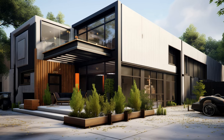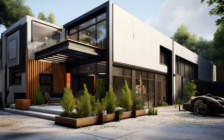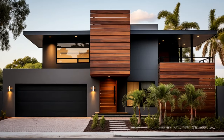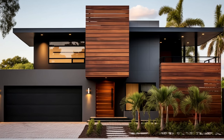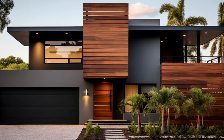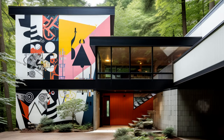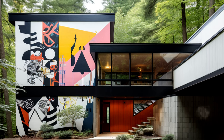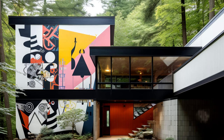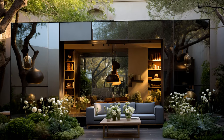Are you ready to step into a home where raw industrial vibes meet mid-century modern elegance? Today, we're touring a breathtaking house that masterfully blends these two distinct styles, creating a space that's both bold and sophisticated. Get ready for exposed brick walls kissed by the gleam of chrome, furniture that's as timeless as a martini, and architectural details that'll leave you breathless. So buckle up, and let's dive into this design paradise.